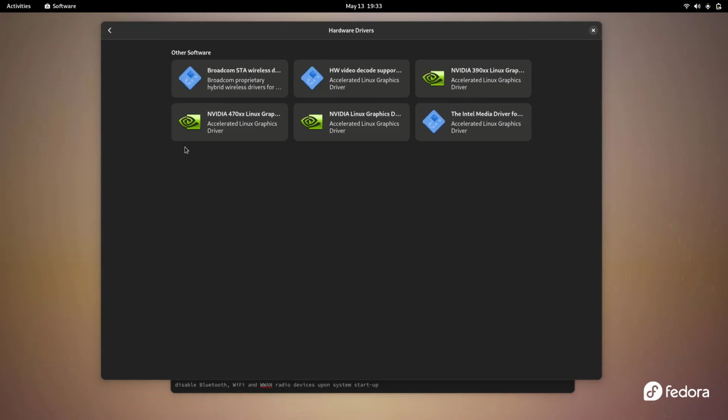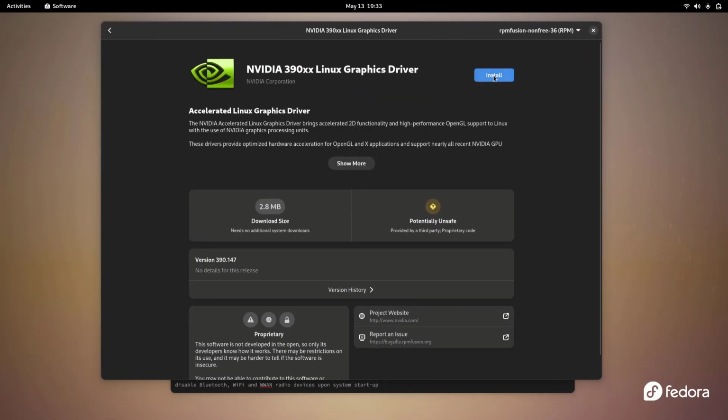Let's go there, and there you can see different drivers available for our available hardware. So let me install the NVIDIA driver, install this. Recently NVIDIA announced that they are going to open source their drivers, so next time we are going to get the open source drivers in the Linux kernel.